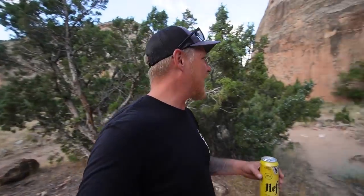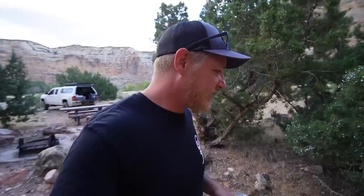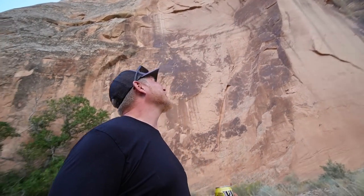Take ourselves a wander back here up to the face of this cliff and see what this is all about. Maybe point the camera straight up. Like, you can't even begin to grasp the size of this place. Camera does not do it justice at all. Does not do it justice at all.